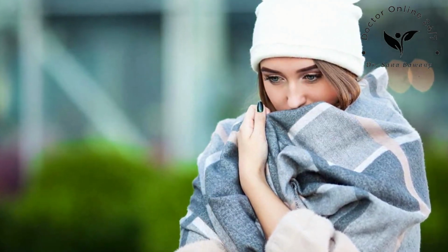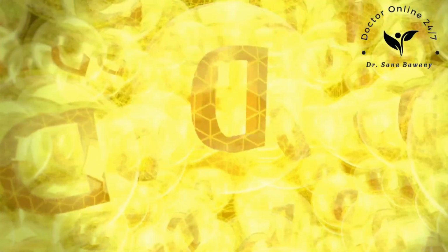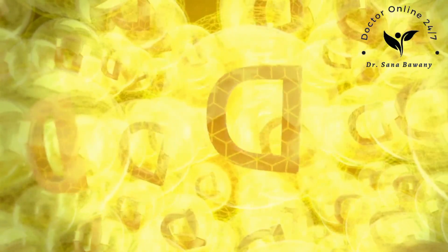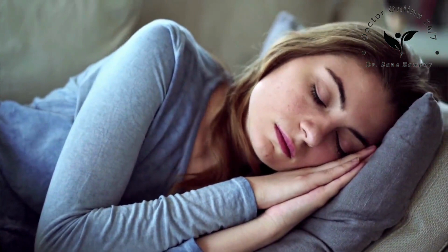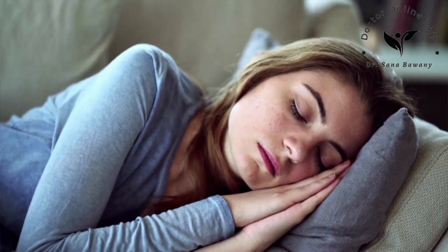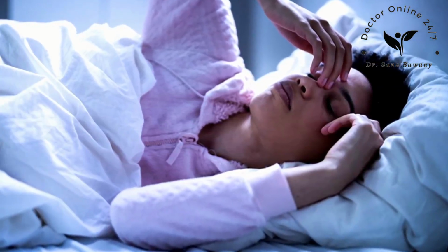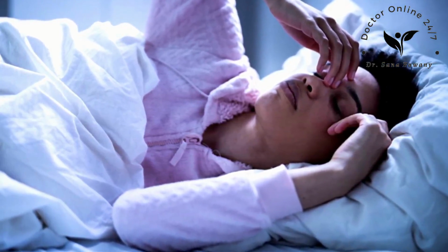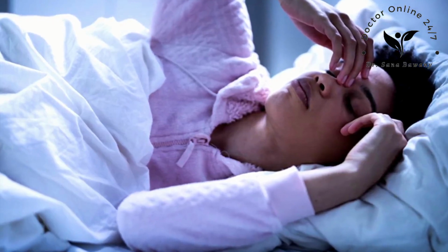Number 6, problems sleeping well. It's been discovered that vitamin D also plays a role in getting good sleep at night. The precise relationship between sleep and vitamin D is not yet certain, but research seems to associate the quality of your sleep with vitamin D levels. This association may have something to do with the vitamin D receptors in the brain that control sleep. Receptors that receive insufficient amounts work less efficiently than they should. And this can lead to poor sleep quality.